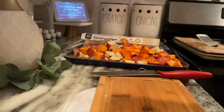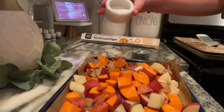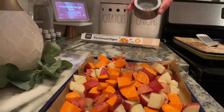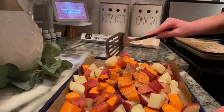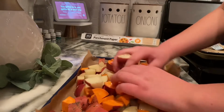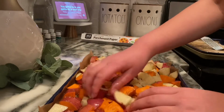Okay, so for the roasted potatoes, I cut up red potatoes and sweet potatoes and I just quartered them. And then I seasoned with salt, pepper, and this garlic and herb seasoning from Costco. I showed it in the grocery haul in the beginning of the video. It is so good. You have to go get it. And then I just went in with my hands and tossed them around. Oh, I also added a drizzle of avocado oil and they came out so good. I could not stop eating them.